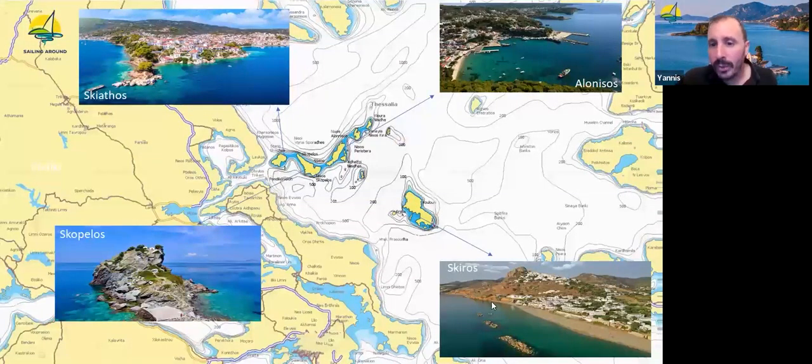The island of Skiros, the more remote one compared to the other Sporades, very, very close to Evia Island, the second biggest island in Greece. Skiros, a beautiful place with a very, very distinctive character, and very nice places, gave birth to one of the most significant Greek literature writers.